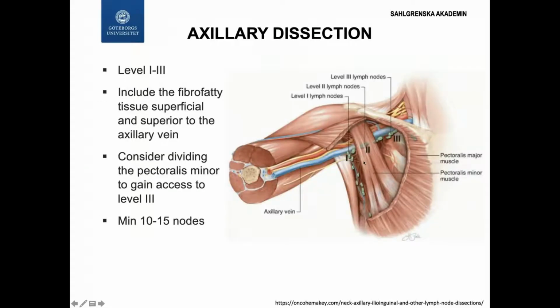Axillary dissection is also a little bit different from, for example, breast cancer surgery, where you do level 1 and 2. Here we also include level 3, which is a little bit trickier. You include the fibrofatty tissues superficial and superior to the axillary vein. I rarely or never divide the pec minor, but you at least lift it very high. So you really get up under the clavicle to get these level 3 nodes up here. And your aim here is to get at least 10 to 15 nodes.